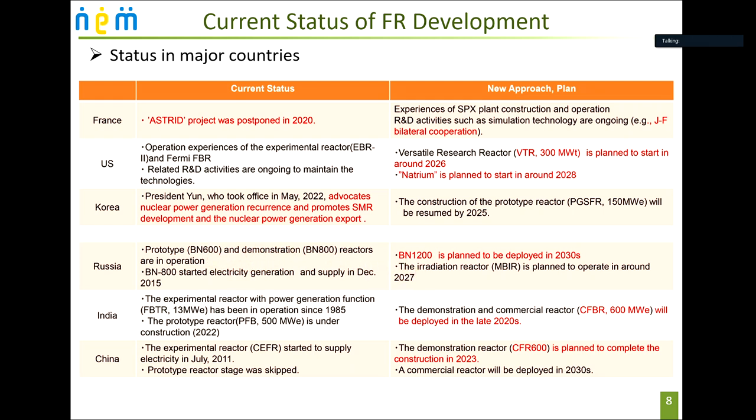In Russia, Russia is one of the most advanced countries in using sodium cooled fast reactors, and they already had experience of operating the prototype BN600 and the demonstration type BN800. And now they are planning to develop BN1200. But here I just say that maybe it will be in the 2030s or something like that, but I'm not sure of the current situation.